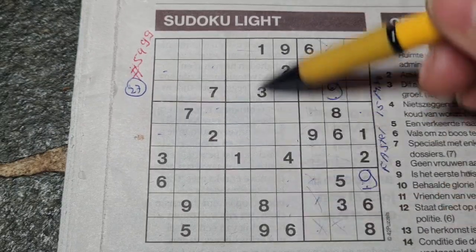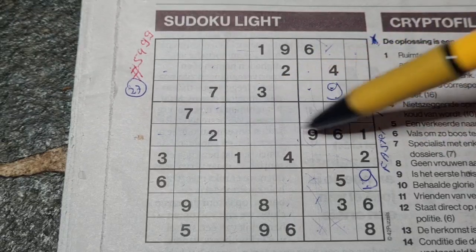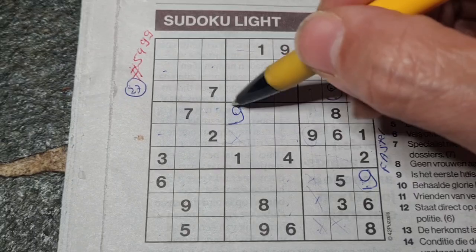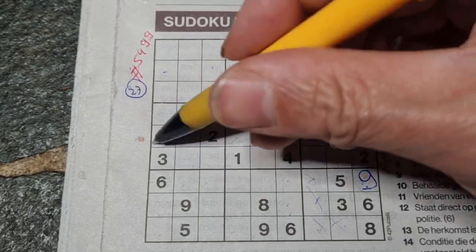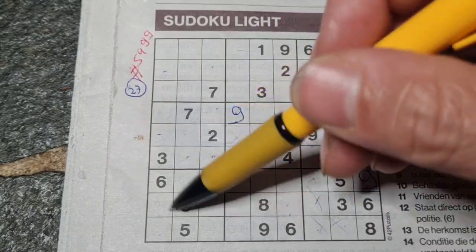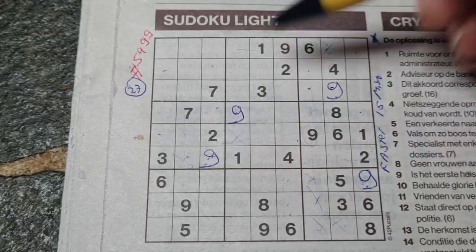9 in this column, 9 in the middle column. So the column next, the only 2 places left for the 9 should be here or there. We see here 9 in the middle row, so no 9 there, 9 should be there. 9 in this row, 9 in the middle row, so the row below, the only 2 places left for the 9 should be here or there. We see here 9 in the second column, no 9 there, 9 should be there.